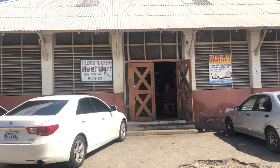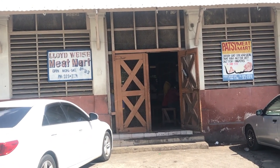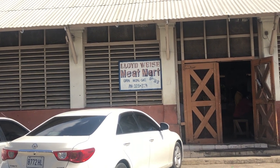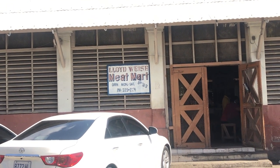Guys, so in here they have a meat mart where you can get like your curry goat, oxtail, chicken, all types of meat that you can buy in here. So we're gonna take you guys in here in a minute. Watermelon.